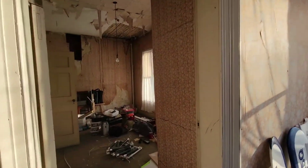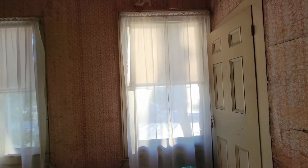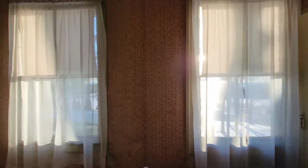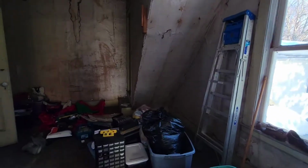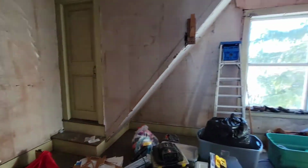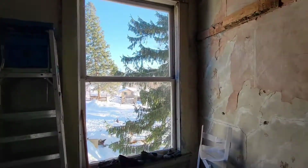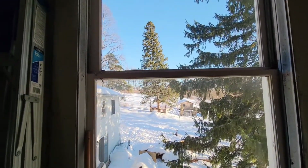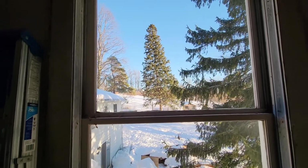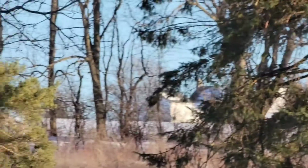This over here is going to be the paint room because I have an in window for air and an out window for air. And then I have, like, say, a workshop area here. And I can see all the way to the back of my property, which is the tree line right up there.